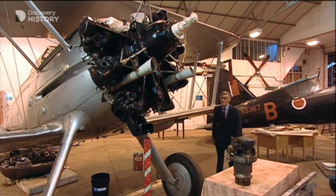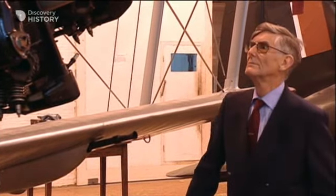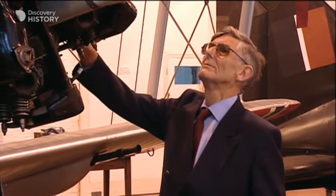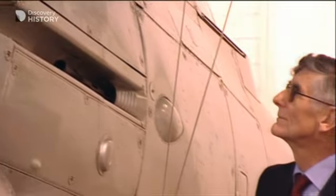Former Mosquito pilot David Ogilvie has spent a lifetime in aviation. The Gloster Gladiator is one of many aircraft he has flown in his illustrious career. It's one he came to know well during his time as general manager of the Shuttleworth Collection.